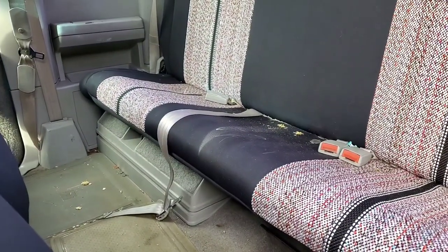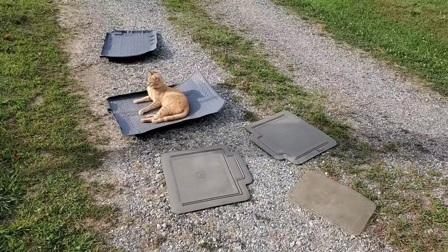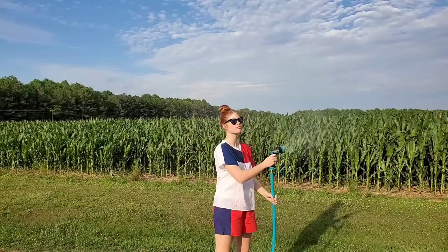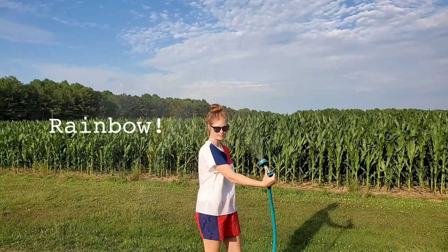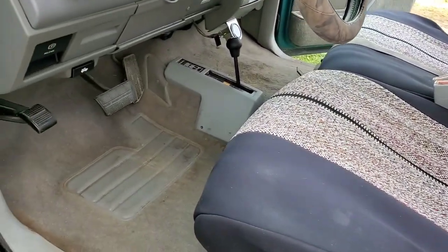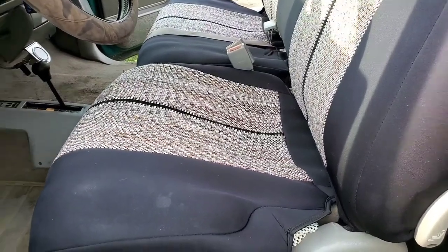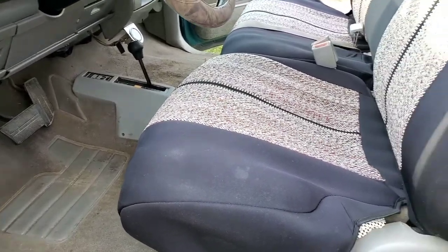I got the junk out and now it just needs to be vacuumed. The mats need to be scrubbed down, all that fun stuff. Glad you're not gonna like this part. Truck is cleaner. I'm not going to detail it today. I have too much stuff to put away that was in here and I'm losing daylight, so I'm gonna go put all of that junk away and I'm going to take inventory of what needs to go back in the truck. And yeah, that's about it.